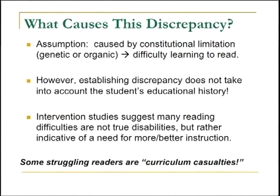So there could be problems in reading instruction with the quality of it and or the quantity of the reading instruction. That could account for the discrepancy. So do you see what I'm saying here? In fact, the intervention research suggests that many of the struggling readers, at least some of the struggling readers that we're identifying with this discrepancy, are actually what Valentino calls curriculum casualties. There's nothing really wrong with their cognitive system. The fact of the matter is they've just not received good enough or enough of good quality reading instruction, and as a result, they lag behind, and there is a discrepancy.